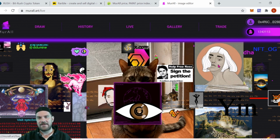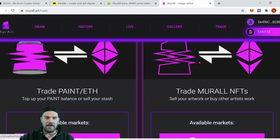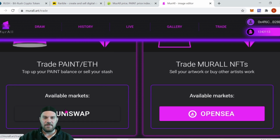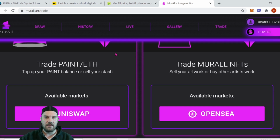And if we come back to the main website, the MurAll.art website, we can actually go to trade, and here you're able to trade Paint for ETH. And basically it's just a one click into Uniswap, the same thing as if you were to click the pair here. So newer users might find it a little bit easier just to go from there.